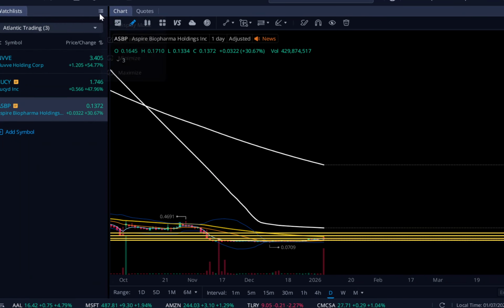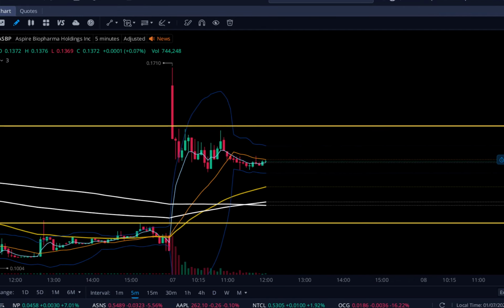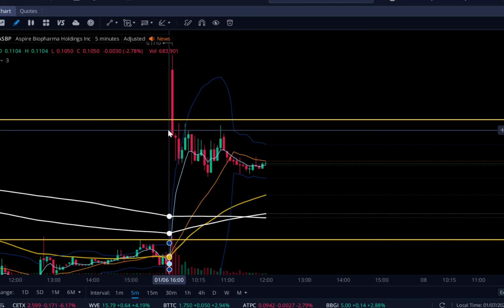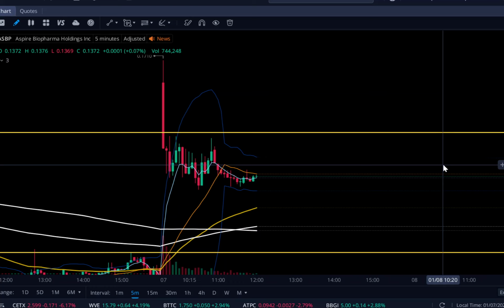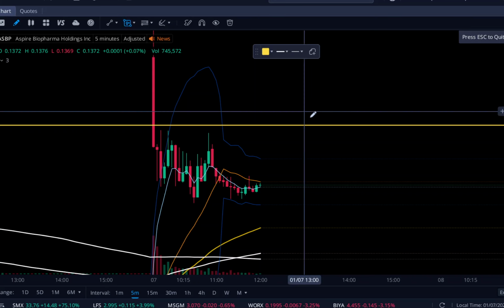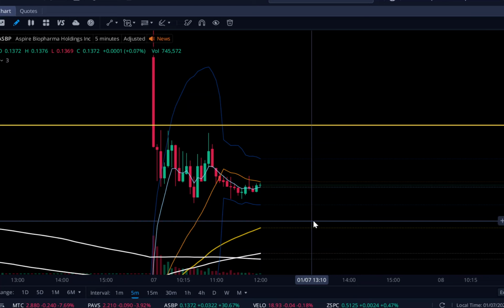And finishing up, ASBP. So this one's pretty clear. Basically, strong rejection from 0.15. Every minute it spends beneath 0.15 is every minute 0.15 becomes stronger, which is good because once it breaks it, it should be a strong enough break to catalyze into a first target. In my opinion, let me just measure it out. I would say 6%, 6% first target.